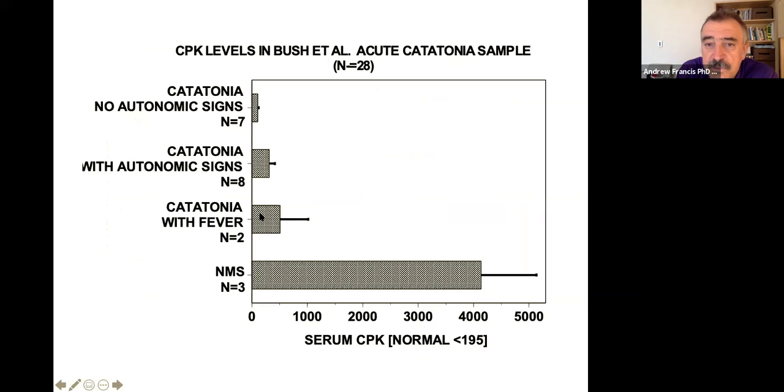We looked more closely at the interface of the autonomic signs and the CPK blood level. So in this sample of prospective cohort people with catatonia that we identified, we had been measuring CPKs on most of them, but not all of them. And what we found was the 3 that had NMS, they typically show very high CPKs. That's classic for NMS.